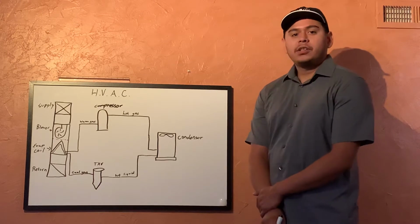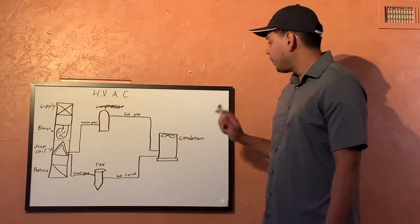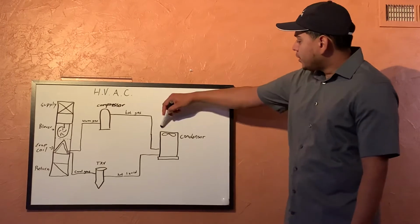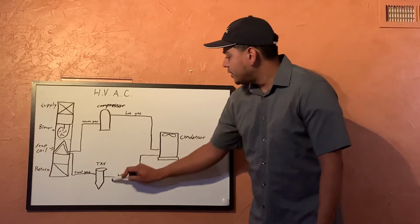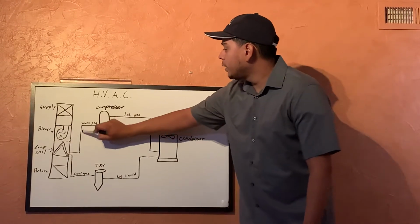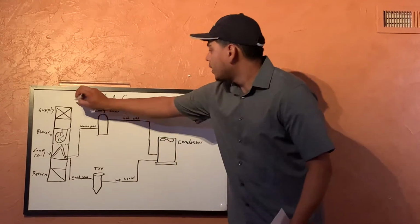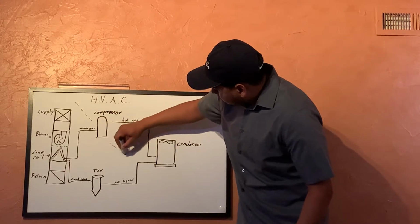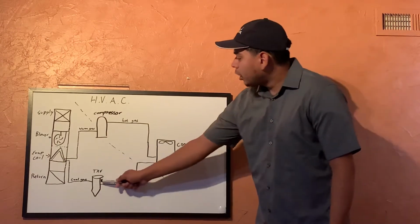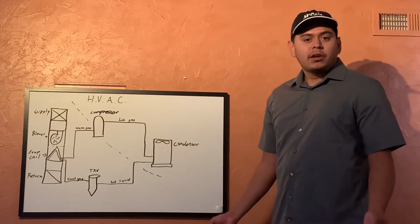With an air conditioner, you have specific components, mainly electrical components and some gas and liquid components. So first we got our condenser, we got our TXV, we got our evaporator coil, our blower wheel, which is our fan, and our compressor. So if I were to divide this up, our compressor is in our condenser, our TXV is with our evaporator coil. So, how does it all work?